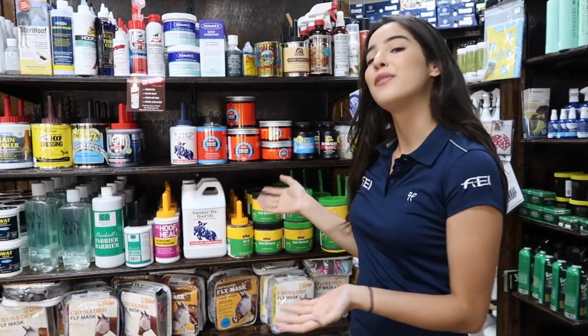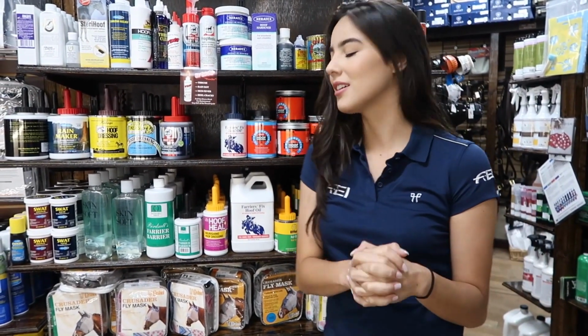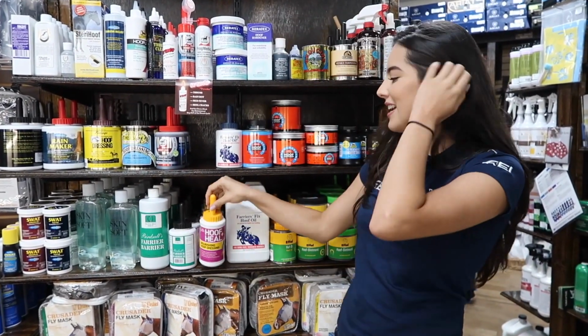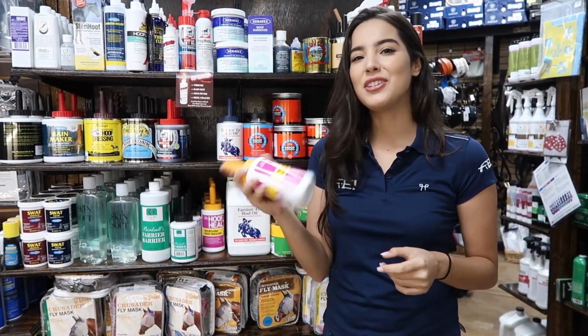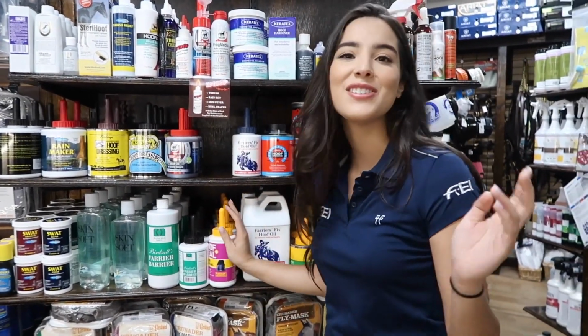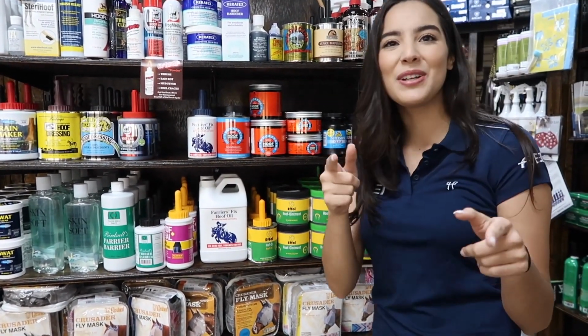Another thing is hoof oil, but I think you should kind of discuss this with your farrier depending on what your horse's hooves look like. But again, when it comes to hoof oil, there are so many different kinds of options. I actually have this one. I just started using it, so I can't tell you guys how good it is, but so far I'm liking it. But again, it just comes down to your preference. There's a lot of different options. Let me know what your favorite is down below.